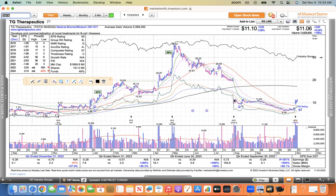But I believe that this 11.40 is an area of interest. And if you just do the old Darvas box here, that's up $12 on that high, and it's just forming this little consolidation. I would say 11.40. I kind of like it right there.